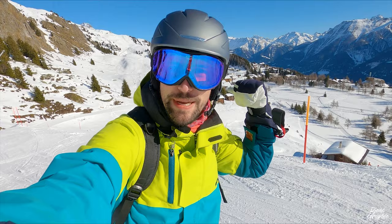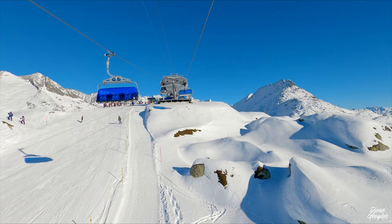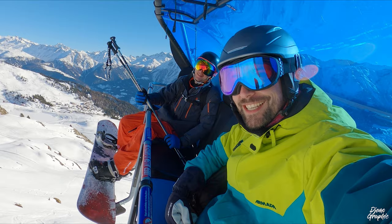It was great here at Riederalp, and now we're heading back to Bettmeralp. So we'll be taking that lift over there, the one with the blue chairs. So, Johannes, how was your experience on the ramp? It was a lot of fun. Well, you did well, I do have to say. It was your first front flip? Yes.